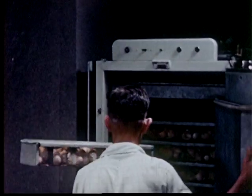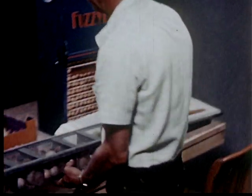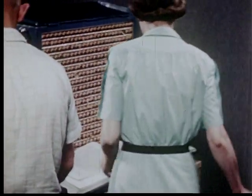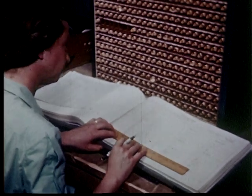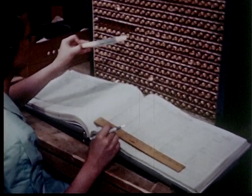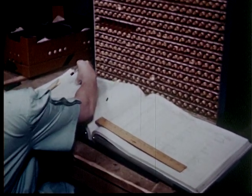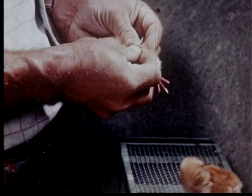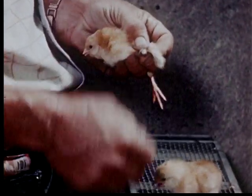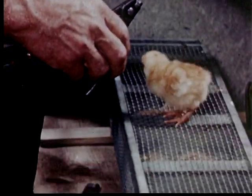Here are chicks from his best families. The ROP breeder makes his selections on a family basis. All breeding operations are accurately recorded. Each slot in this cabinet contains numbered wing bands for the chicks of one dam. These blue bloods of the poultry world are individually wing banded for permanent identification and the wing band numbers recorded.